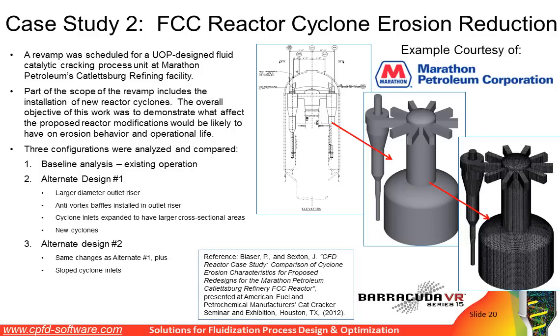In this second case study, we're going to be looking at the reactor side of the FCC unit. This particular unit is the Catlettsburg, Kentucky refinery owned by Marathon Petroleum Corporation. This unit was scheduled for a revamp to include the installation of new reactor cyclones. The objective of this work was to study the impact of proposed reactor modifications for addressing erosion that had been noted in the reactor cyclone inlet ducts.